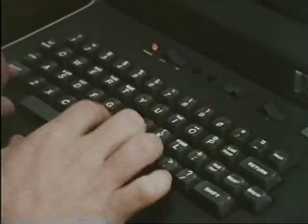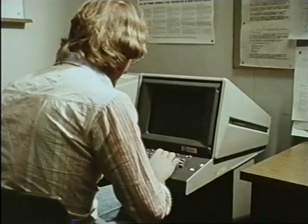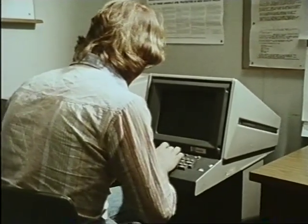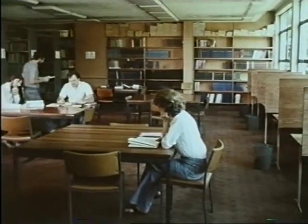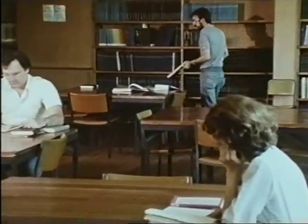They often use large computers to check their theories with experiments. There's a direct line from this terminal to the central computer. Ultimately, both experimental and theoretical results are published in scientific journals around the world.